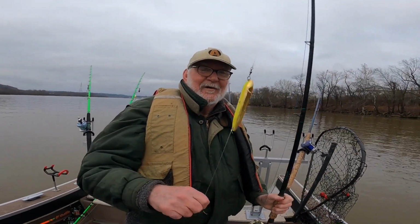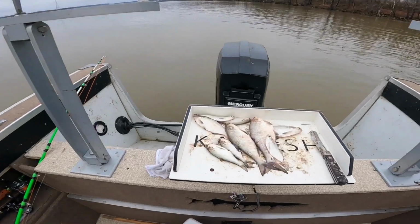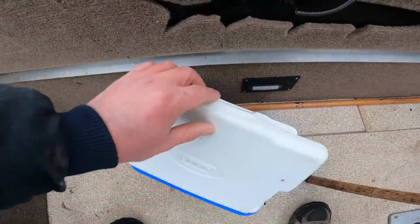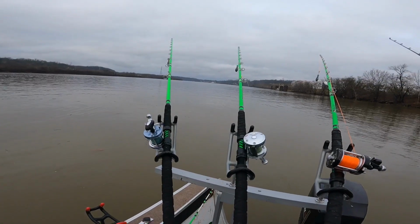This homemade rattle bait. Homemade rattle. He's gonna give that a swing. We got us some fresh bait. That one's still flopping around. Got enough to get us through. Probably end up taking some home also. Let's get these rods in the water. See if we can get us a fish.